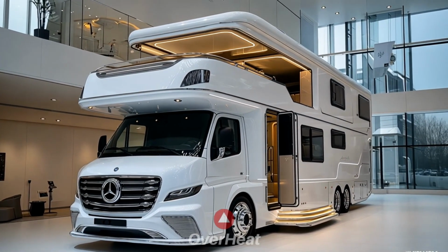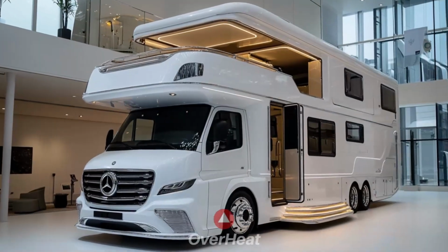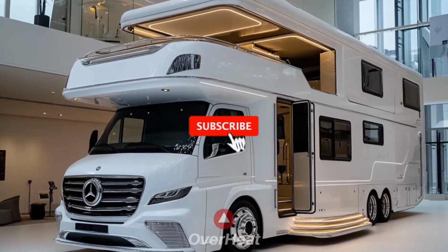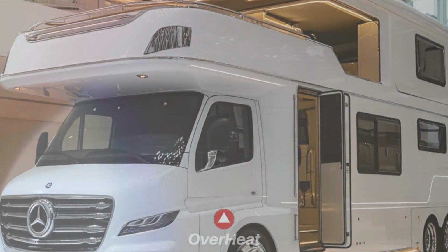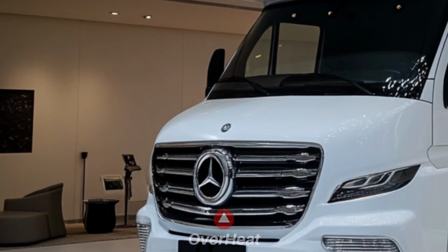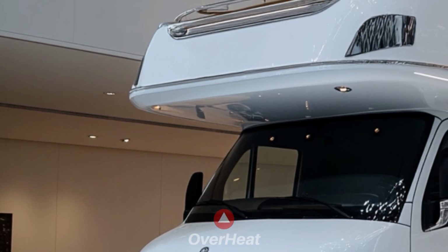Welcome back to Overheat. In the realm of recreational vehicles, or RVs, the 2026 Mercedes-Benz Actros Motorhome STX represents the ultimate in luxury. It is made for people who desire the utmost in elegance and comfort when they travel. The features provided are described in detail below.